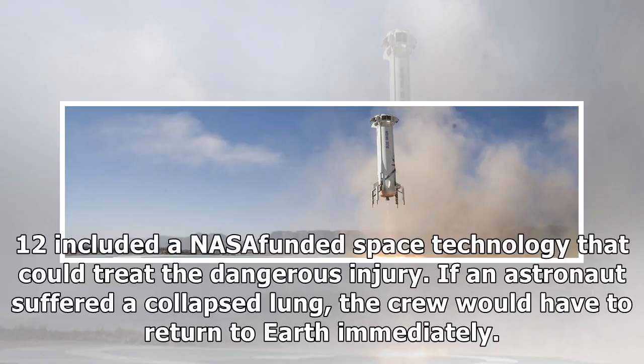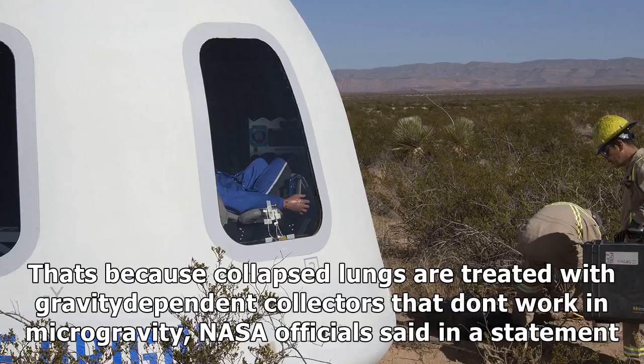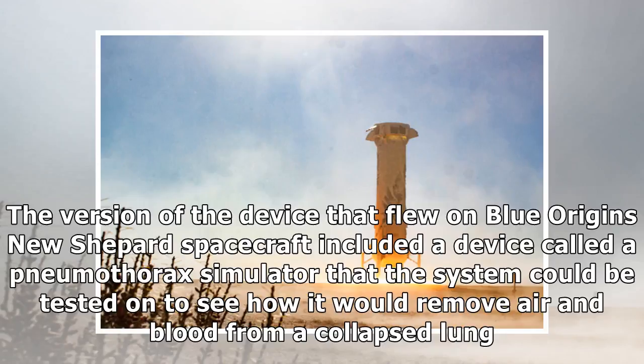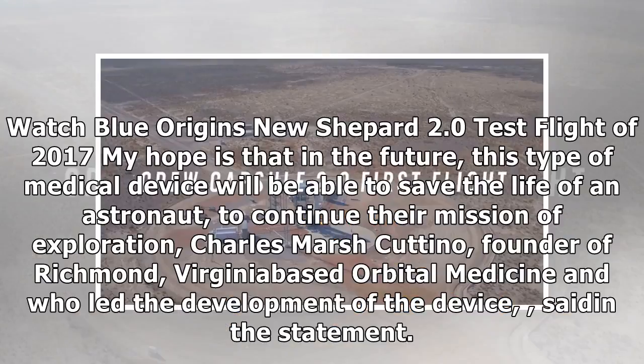If an astronaut suffered a collapsed lung, the crew would have to return to Earth immediately. That's because collapsed lungs are treated with gravity-dependent collectors that don't work in microgravity, NASA officials said in a statement. Instead, the newly launched device uses suction to keep the lungs inflated continuously and to store blood for transfusion. The version of the device that flew on Blue Origin's New Shepard spacecraft included a device called a pneumothorax simulator that the system could be tested on to see how it would remove air and blood from a collapsed lung.